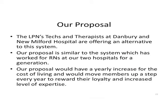We are proposing something different. We are proposing an alternative to this system. Our proposal is very similar to the system which has worked for the RNs at our two hospitals for generations. Our proposal would have a yearly increase for the cost of living and would move members up a step every year to reward their loyalty and increase levels of experience.